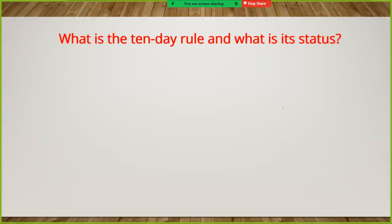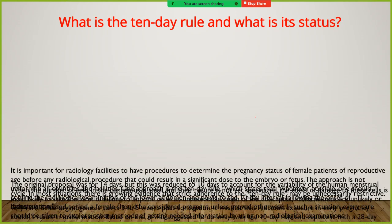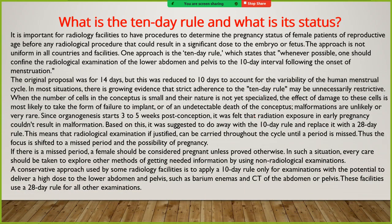Okay, we answered these questions. Do you know something about the 10-day rule or 28-day rule? Actually, we have a 28-day rule that states that you can do any procedure for any female from the onset of menstruation up to 28 days. Any procedure except CT abdomen pelvis, barium enema.